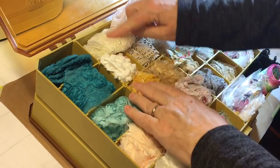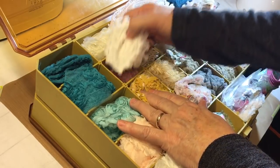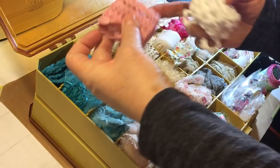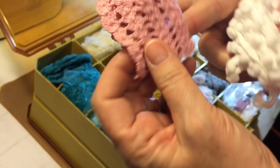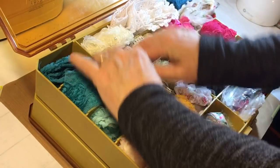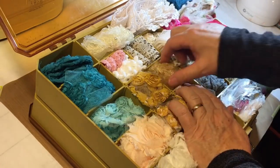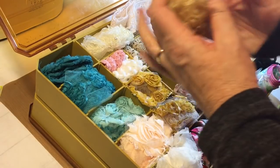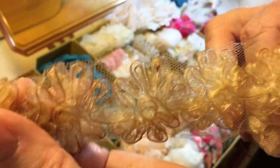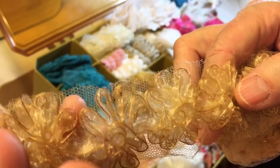There's the pearl trim from Hobby Lobby. Here is some pom-pom trim. This is vintage, crocheted, almost like ribbon edging, I suppose you could say. So what else? Oh, and then these, I get these at Walmart, and they're white, and I coffee dye them, and they coffee dye so beautifully.